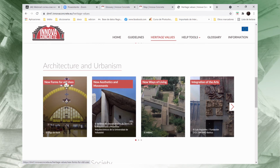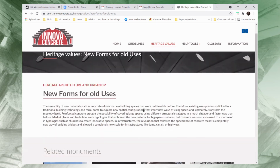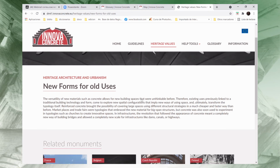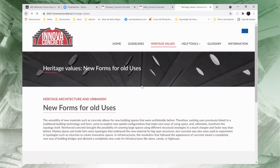What did modern heritage bring, and how can we defend some of these buildings? If we go, for instance, to new forms and uses, this area explains that it was important in terms of heritage, the way in which concrete was able to encompass new uses and new forms that were necessary, and it gave them a new life. Then in each of these chapters, you will find related monuments from the 20th century that explain every single area.